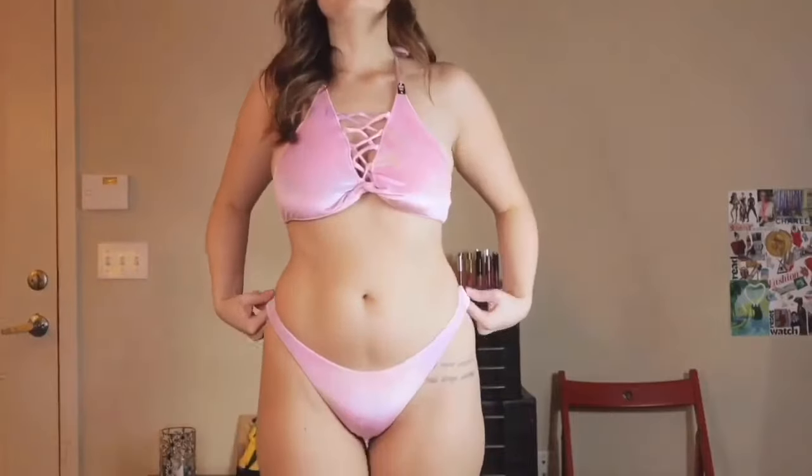The top is a small and the bottoms are a large, so I'm not really a good candidate when it comes to bikinis that are sold online in just one size, because I'm always a different size in the top and a different size in the bottom. So I don't really like this top, but I really like the color scheme, and it's a really nice soft velvety material. I'll definitely be wearing the bottoms, but I don't know about the top. I could always go suntan by the pool, but I feel like this might give me a really weird suntan. So I'm definitely going to be wearing these, but the top is not that great.